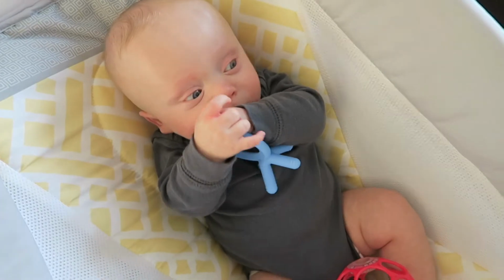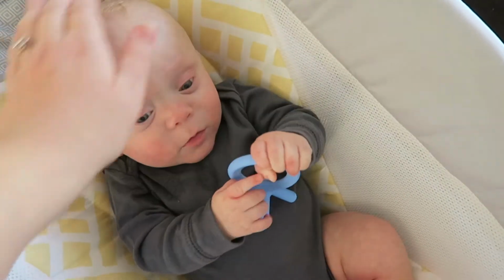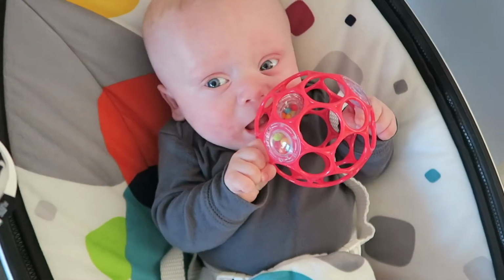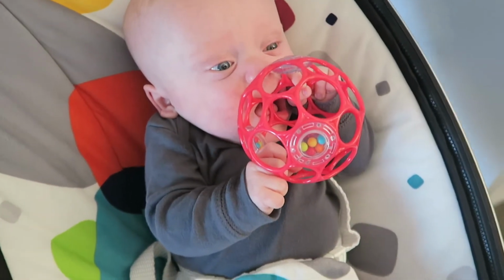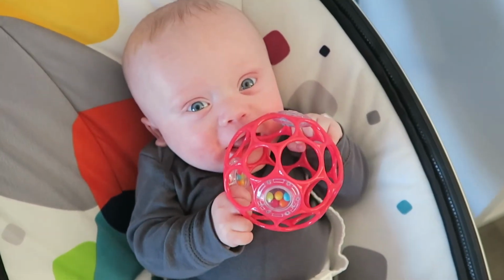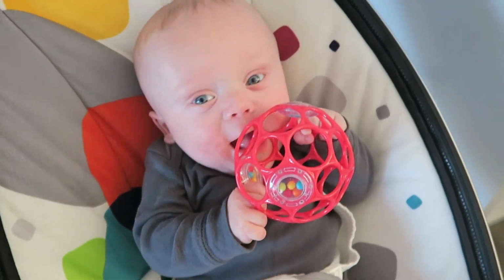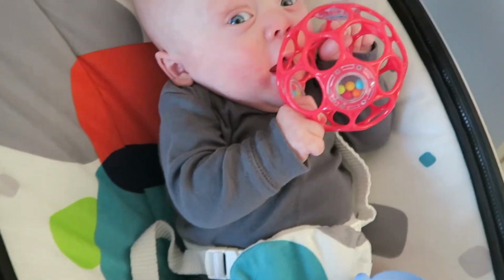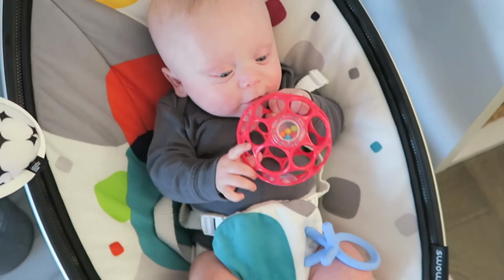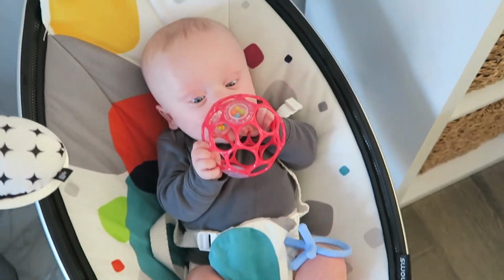You got your new chew toy? Or it's not chew toy, teething toy, I guess I should say. You're not a puppy dog. Do you have your ball? Huh? Is that your ball? Yes, ma'am. Pick it back up. Oh, you got it. That's a big boy.